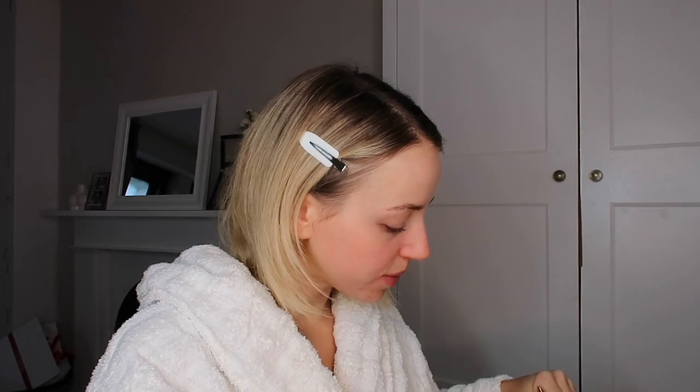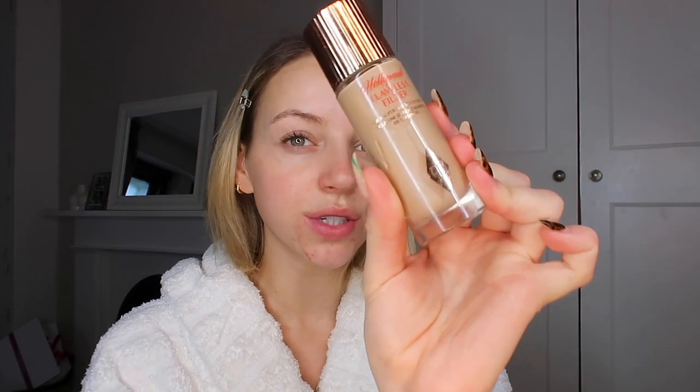Okay, next up I want to wear makeup which is going to last all day because I am pretty much at the house all day. So I'm going to go in with a really good combination which I've been really loving at the moment, and that's a mixture of the Charlotte Tilbury Hollywood Flawless Filter in the shade 4 and then the Charlotte Tilbury Airbrush Flawless Foundation in the shade 3.